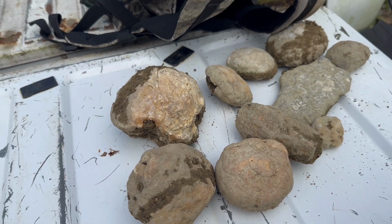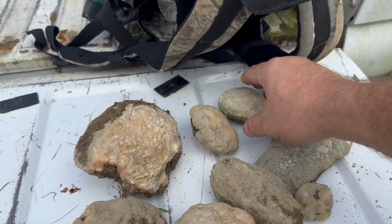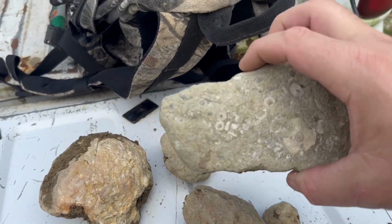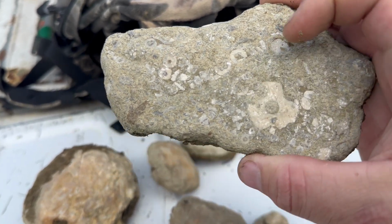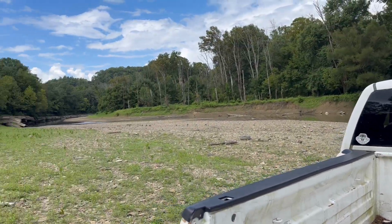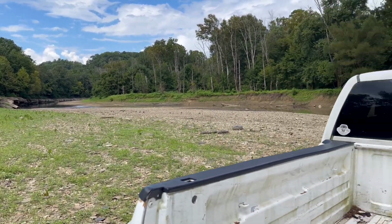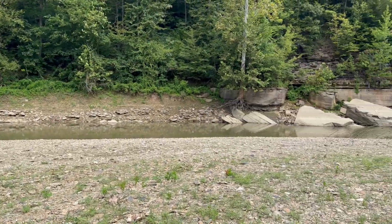So yeah, good size geode right here and there, they're geodes. And then Vicky found this nice crinoid death plate, big crinoid right there. Look how big that thing is. So yeah, I'll give you a quick pan. Nice little gravel bar right here. And this is a creek that feeds down into Lake Cumberland. It's a pretty area.